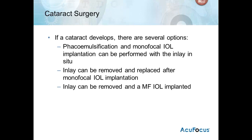We've actually done the 2 top options with the 2 patients that developed cataracts. One of them we left the inlay in place and just did her surgery, and the other one we removed it and then put it back in again. 2 different surgeons. It was just their comfort level, and they both have done really, really well.